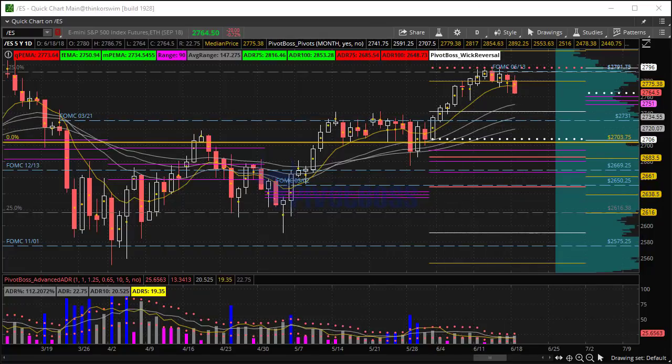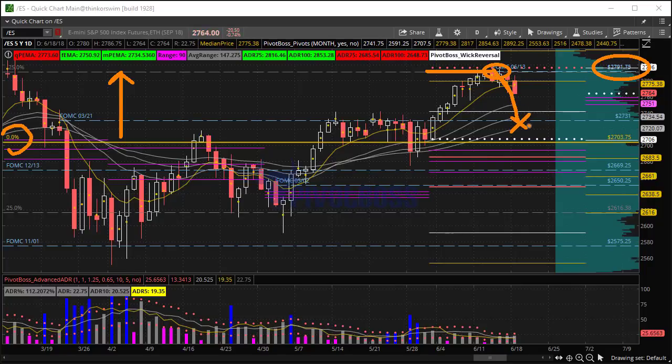Now here's the deal. We have recently seen price sell off away from the 27.9175. That's the FOMC key level. It's also the upper 25% key level of the key range. Price sold off away from that level. Typically speaking, you will sell off until you see rejection. Once you see rejection, price will come right back and retest that level.